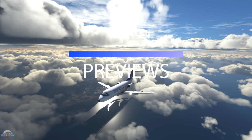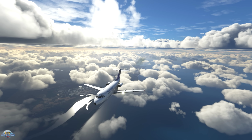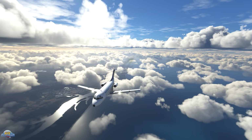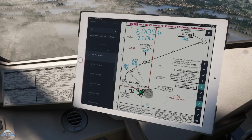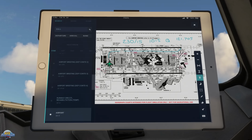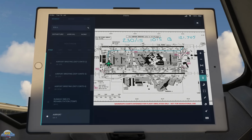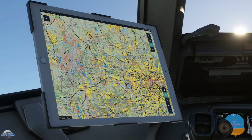Kicking off this week's previews and announcements, Just Flight have dropped another development update for its up-and-coming RJ Professional. In this update, the team highlights some of the brand new features that will be included with the release of the EFB with the RJ. The main addition that we will see with the RJ EFB compared to the other tablets that have been with the other releases is the addition of Navigraph charts.